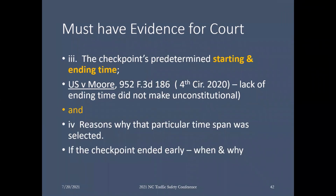Predetermined start and end time, but you don't really even have to have that for US v. Moore. We've already talked about reasons for why things were selected, location, time span. Time span, same thing with location. If you have a particular start and end time, which you probably should, just be able to articulate why that particular time frame is used. If you notice that there's a particularly large amount of DWIs that you seem to capture after midnight, just be able to say that in court. We typically get our DWIs after midnight. That's when the drugs come out. That's why we set it up after midnight, something like that.